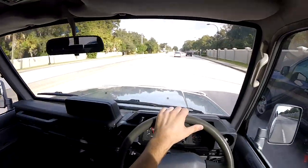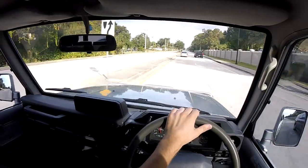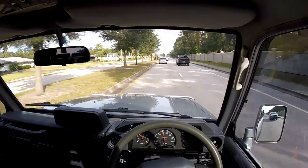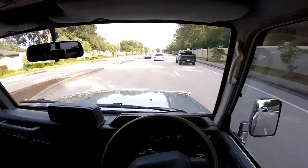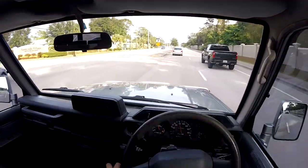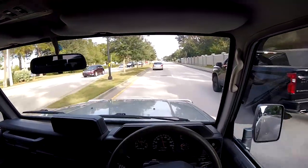But besides being a Land Cruiser with a manual transmission and you sitting on the right side, there's nothing weird about this. It's just a very pretty, handsome, old school diesel off-road SUV.